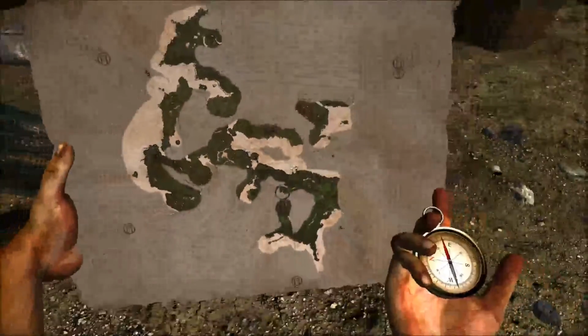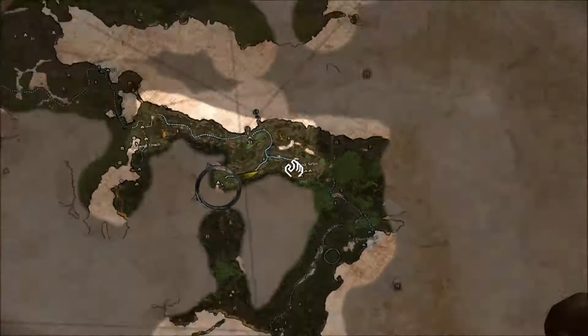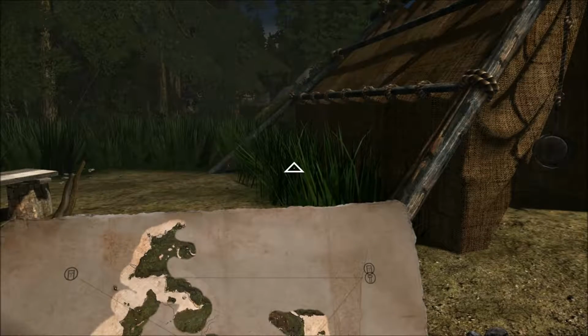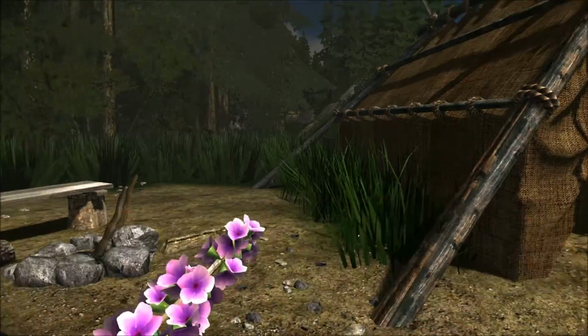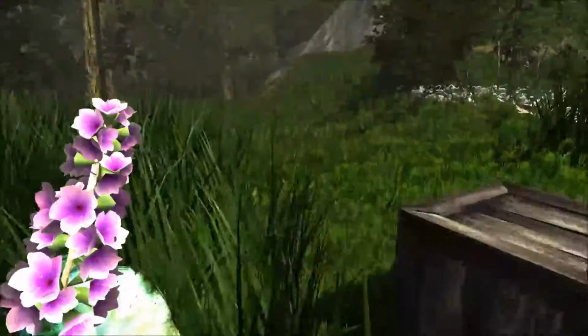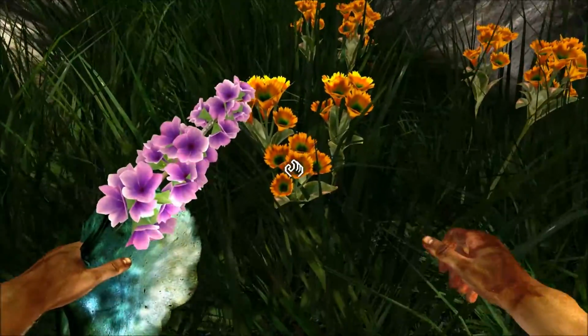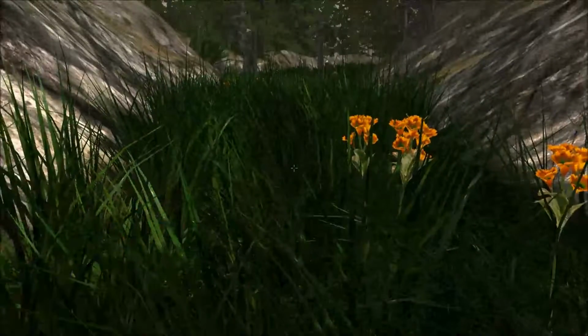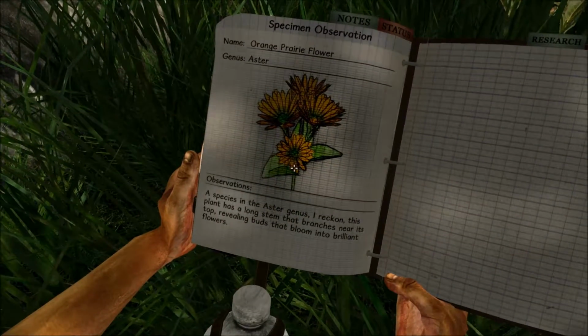Now, from our position here, there is definitely a lab here in Outpost Sirius. So we follow the trail and get to Outpost Sirius. That shouldn't be too bad. It is 4 o'clock, we have plenty of time. Proceeding apace. I don't recognize these bright yellow flowers. I will take them. Orange curry flower. Alright.